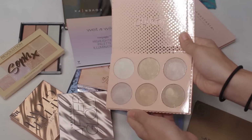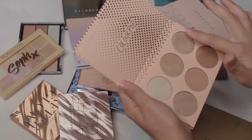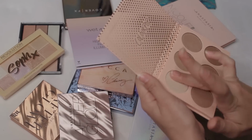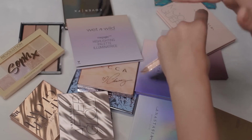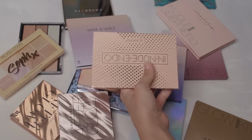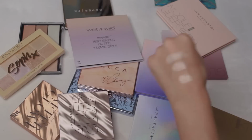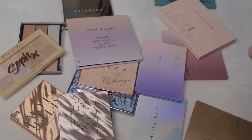The In Nude Endo, I have already discussed this with my friend Kelly. She's just going to go ahead and take it. Honestly, except for this one shade right here, these are way too dark for me, so I'm just going to give this to her. I've never used it on my face, I've only swatched it. It's just too dark for me, so I'm going to go ahead and get rid of it.